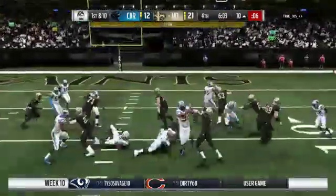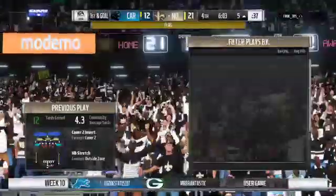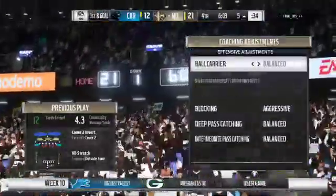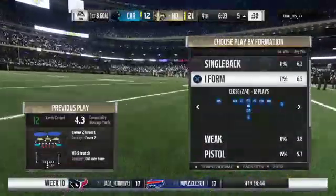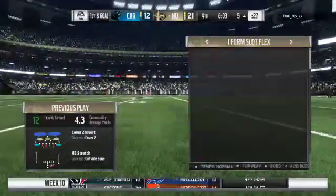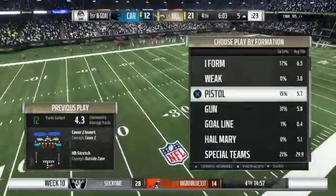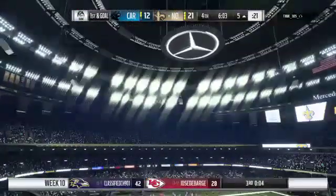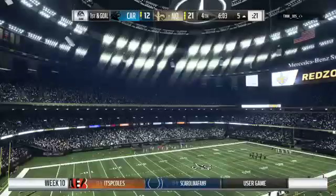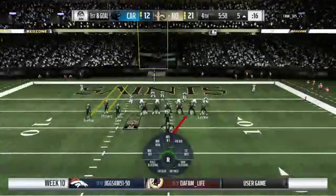They'll try and run for it with Crowell, and he'll be brought down. Oh, that's a face mask. Certainly looked like it. Indeed, here come the flags. So now then the penalty's got him set up with a 1st and goal.